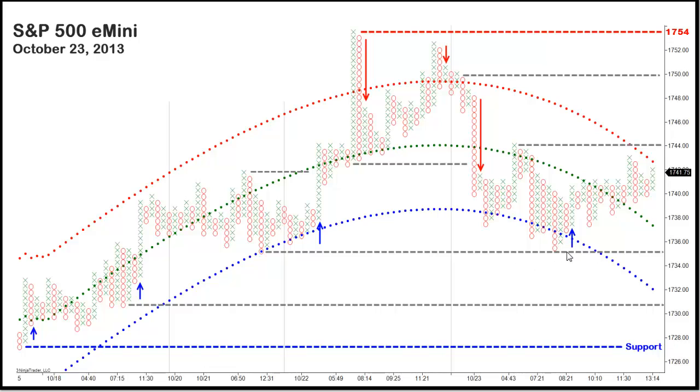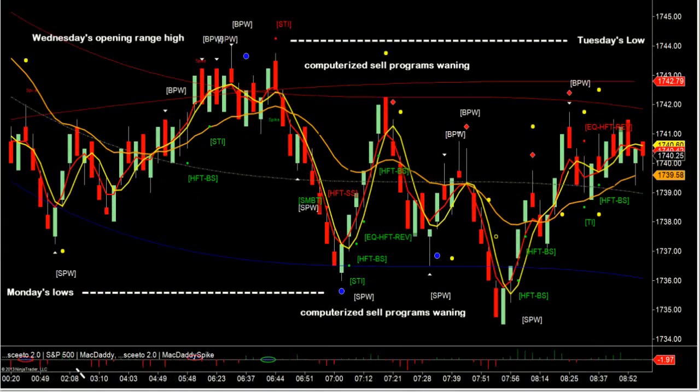Similarly, the pullback down to 1735, 1736. All market participants witnessed the S&P auction up to the new multi-year high. Traders who missed the opportunity to be long at Monday's low had the potential to enter the market at a more favorable price than the highs that we witnessed during Tuesday's session. Thus, we could expect to see a buy reaction on the pullback to 1736, 1735. For a more detailed look at today's market developments, we'll turn our attention to the 5-tick range chart.